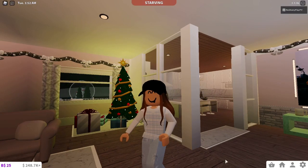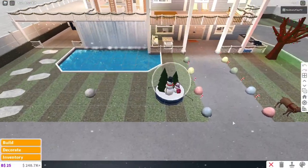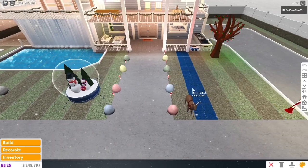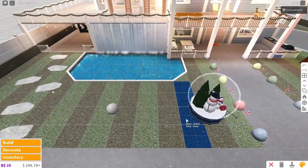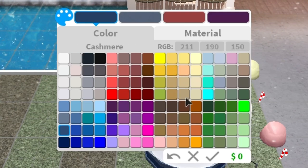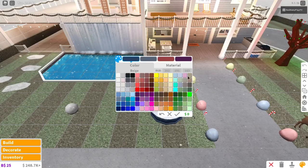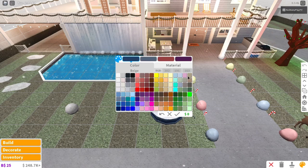At number 7, I think they should release new colors. So if you go into build mode, as you can see, there's not a whole lot of colors. For example, if I try to recolor this snow globe thing, there's a lot of colors, I'm saying, but I feel like maybe there should be more colors. Or maybe a color wheel or something. I know a lot of people have said that, but maybe there should be a color wheel.